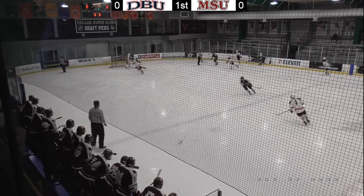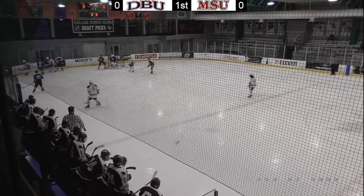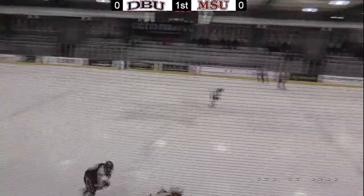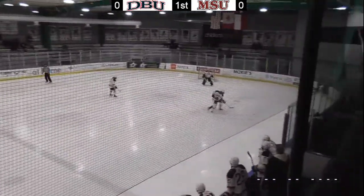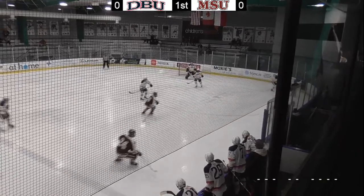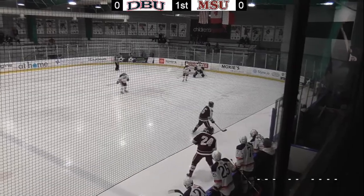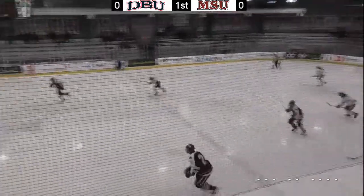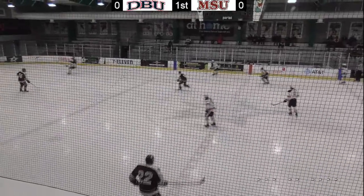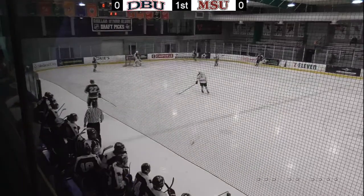Looks like DBU does come away with that draw, but they'll send it down low behind the net. Bouncing puck squirts out, and DBU unable to keep it inside the zone. It makes its way out into the neutral zone. Race for the puck now. And it looks like MSU will beat them to that puck as they get possession now along the half wall. And it looks like DBU is able to poke that away, send it back into the neutral zone. And sent down low into the Missouri State net.